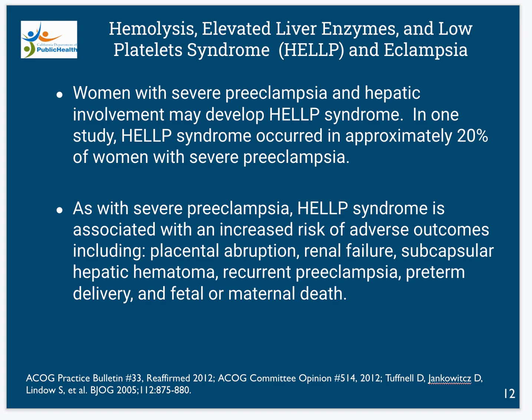Okay. Women who have severe preeclampsia and hepatic involvement may develop HELLP syndrome. In one study, HELLP syndrome occurred in approximately 20% of women with severe preeclampsia. As with severe preeclampsia, HELLP syndrome is associated with all kinds of adverse outcomes, which I've said most of these already.